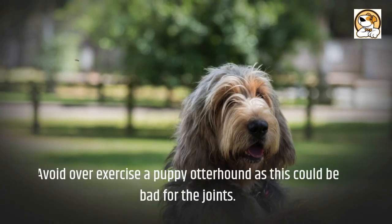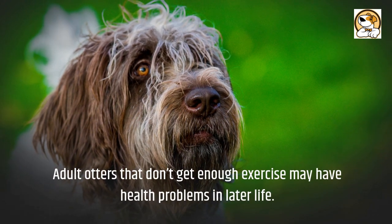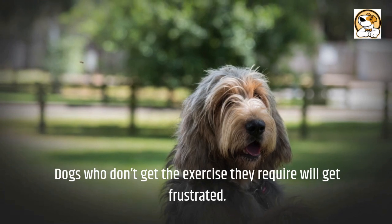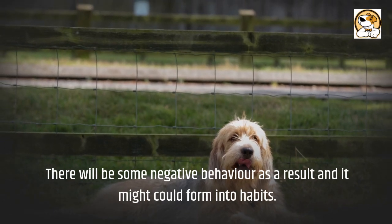Avoid over-exercising a puppy Otterhound, as this could be bad for the joints. Adult otters that don't get enough exercise may have health problems in later life. Dogs who don't get the exercise they require will get frustrated. There will be some negative behavior as a result, and it might form into habits.